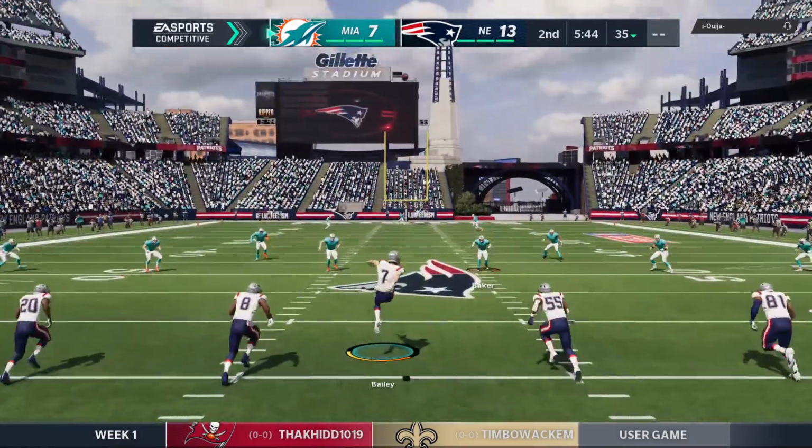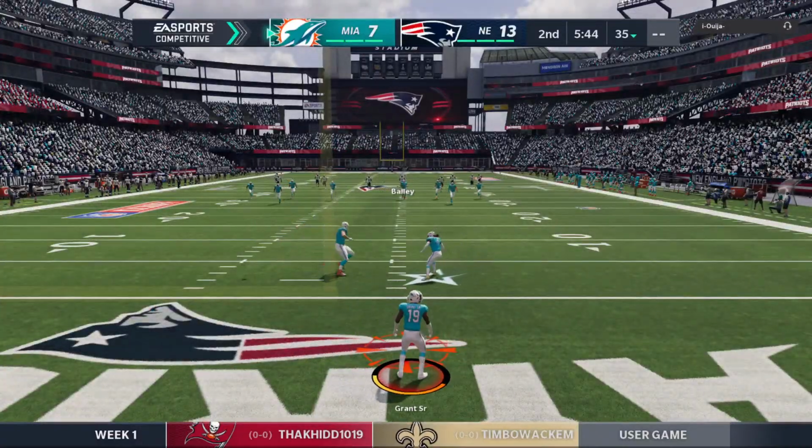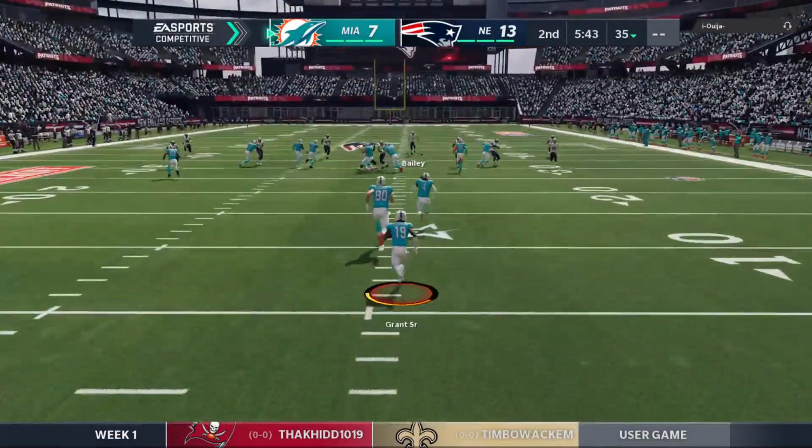So with the missed PAT in his rearview mirror, he goes back out to kick this one off. And this carries into the end zone.